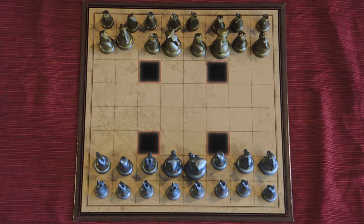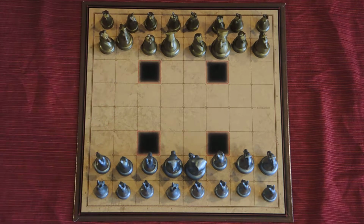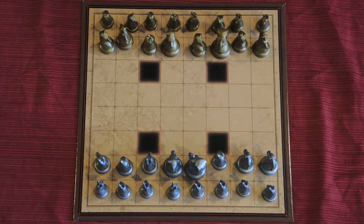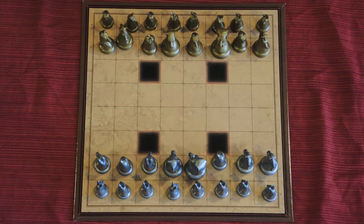I should mention, before I keep going, that there is a strongest piece and a weakest piece. The strongest is an elephant. After that you have a camel, then a horse, a dog, a cat, and the weakest is the bunny. This is important because of certain actions that you take in the game, where the stronger you are, the more it works to your advantage.